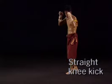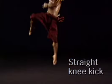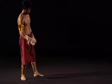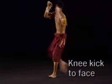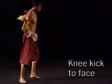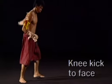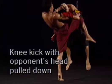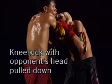Jumping knee kick. Delivered from a jumping position for maximum impact to target areas of the chin and upper body. Knee smash. This is ideal for use by a tall boxer who can use the knee smash to maximum effect. The pull-down knee kick. A powerful knee kick with the opponent's head pulled toward the knee.